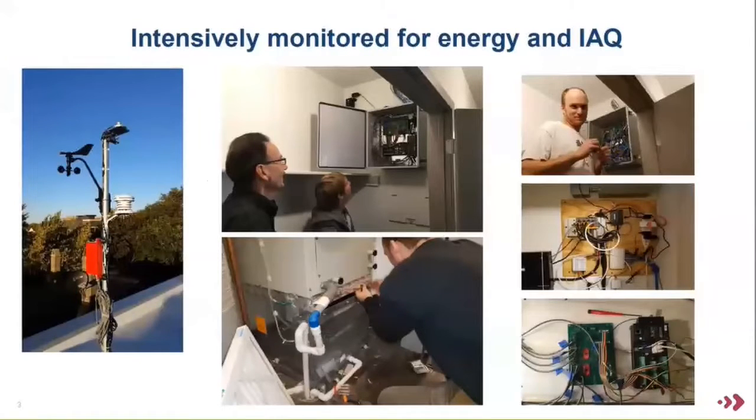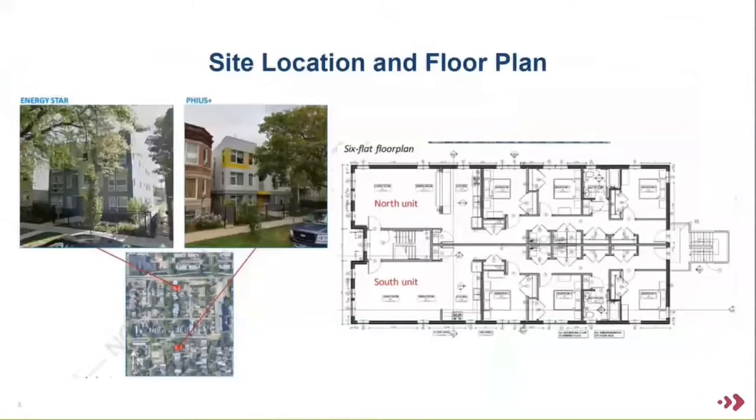Now, in order to do that, we worked across all of the units to wire up hundreds of data sensors and collect well over 1 billion data points. And as Charlene mentioned, the 2 projects were about a block away from each other. They looked a little bit different. On the left, you see the Energy Star property, and on the right, you see the Phius Plus property. And then you also see the 6-flat floor plan. And so you can see how the units were laid out with 3 bedrooms each.